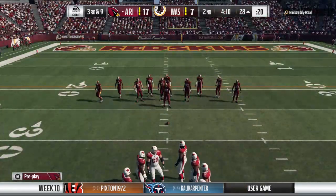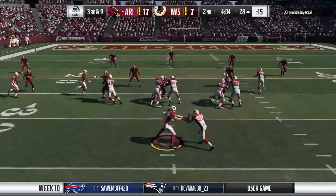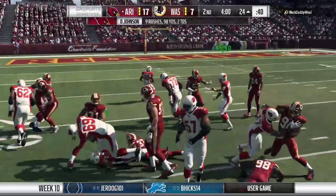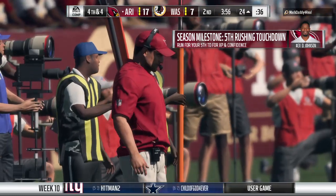The Cardinals on third down. They've been okay, 2 for 3 thus far. This is 3rd and 9. They'll run it now out of the gun. And heavy contact. He is knocked down hard. Call it a gain of 4, and it'll bring up 4th down.